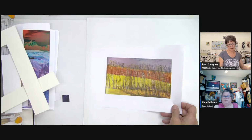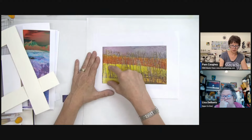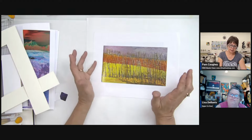Again, this is not natural. This is not what we see. We don't see a band like this. This is almost rectilinear, and so is this right here. We don't see that in nature, but that's what Wolf Kahn decided to do in his painting. These trees are suggestive, but he's not trying to get every branch or every twig or every leaf. And so he's really diverged away from reality.